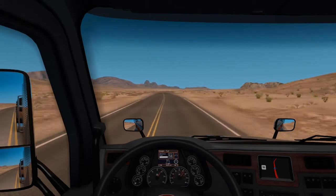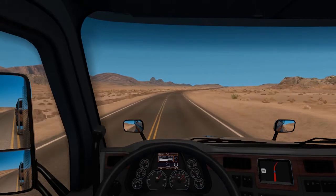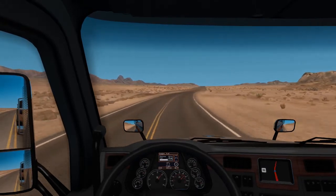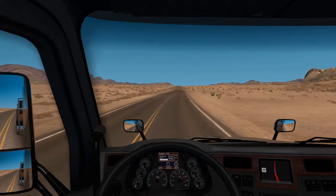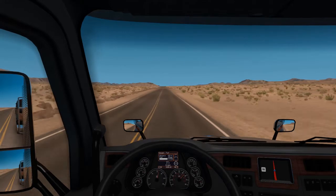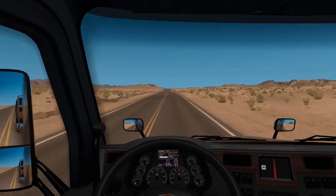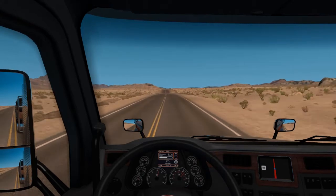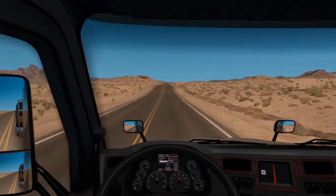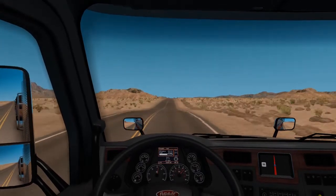Out in the middle of the desert now. Alright, we got her wound up to 55, put her down to 10th, and we are cruising. Looks like we got some birds up ahead. In a circle too. Something must be dead up there. Cover your noses.